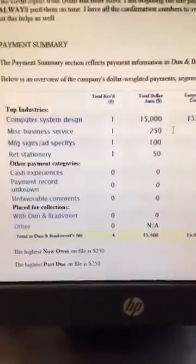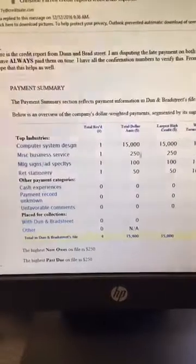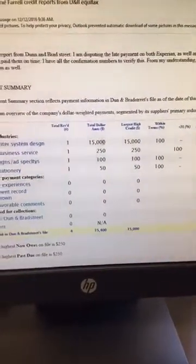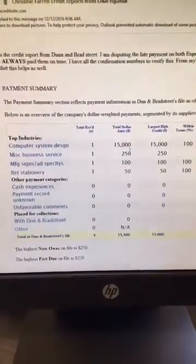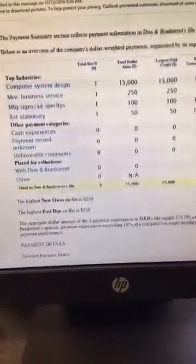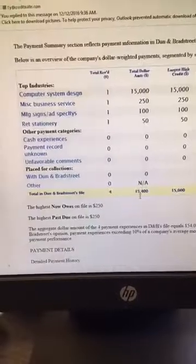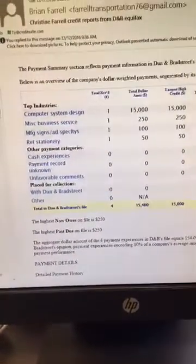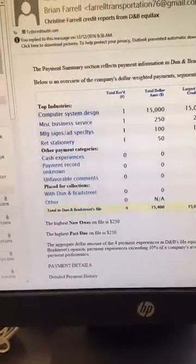We'll go through this. So this is what it ended up being, a snapshot from her D&B. Computer systems design, she's got 15,000 in credit showing up. She's got 250, 150. So she's got about 15,400. Now we looked at this and said, Christine, what's up, Laura? Thanks for coming on. So we looked at Christine, and one of the things that we looked at was we looked at her credit report.